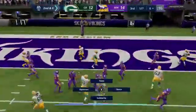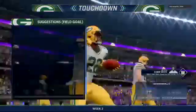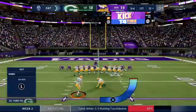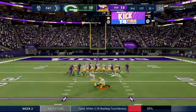Shotgun now. Here's an inside give. And he will get this into the end zone. Touchdown, Green Bay. A great effort there. His third touchdown now on the year. And the Packers have taken the lead.